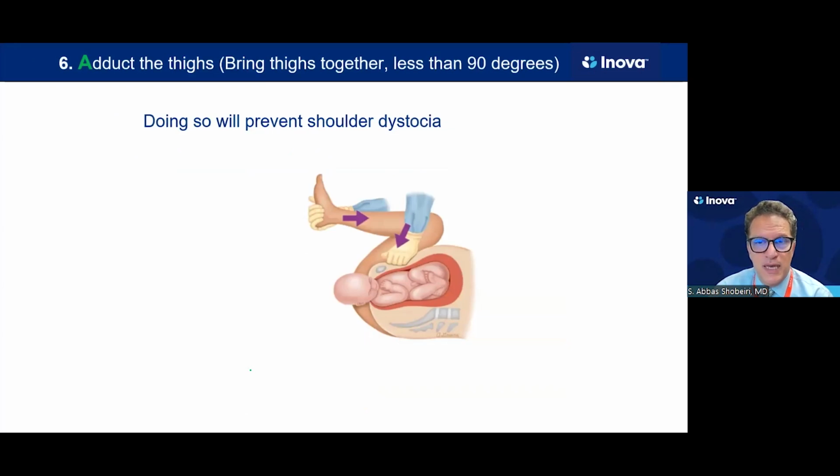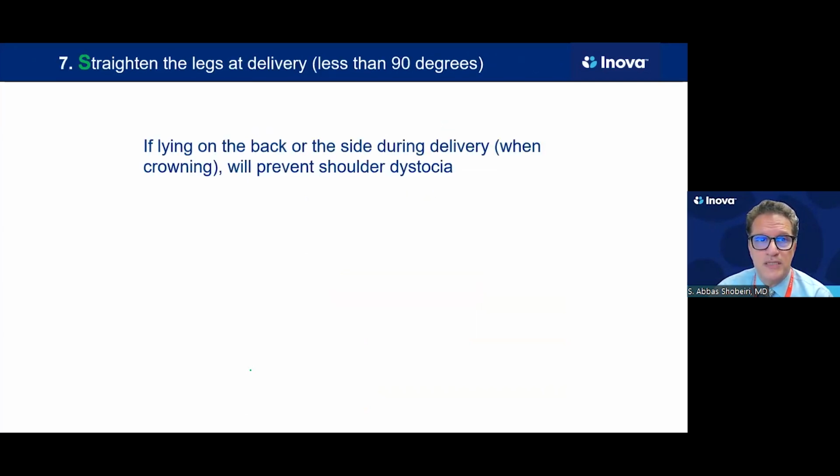The other thing that can happen as the baby is coming out, their shoulders can get stuck. And this constitutes an obstetric emergency. So the provider may bring your thighs together or extend your legs to try to increase the bony pelvis so you can deliver your baby effortlessly. And if the shoulder is stuck, they may do some additional maneuvers to deliver the baby.